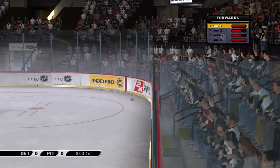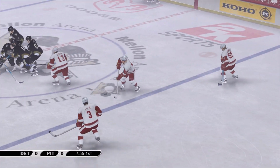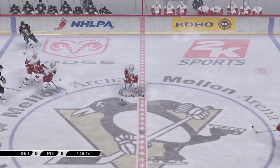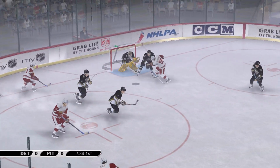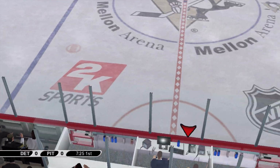The Penguins give their defenseman a break and switch the lines. To Holmstrom, over to the left wing. It gets passed up center. That suit gets drilled at center ice. He centers it. They deflect the shot. In the corner, it's sent back to the point.